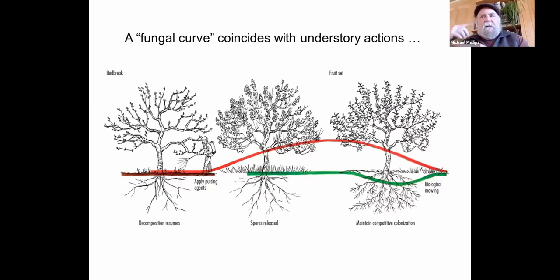And it's not something we notice on human time, but if you really, really pay attention, you will notice. And that's because the tree is investing energy to grow that feeder root flush, so it doesn't do the thing above. And it is at that point, at fruit set, that I like to come in and sigh around the tree. And I'm going to talk about what biological mowing really means in a minute. But that's what's indicated here on the fungal curve.